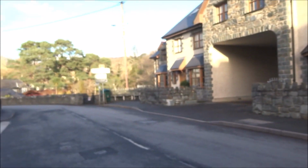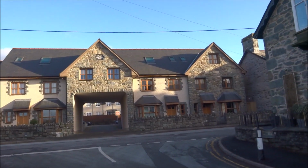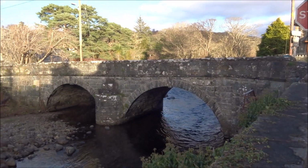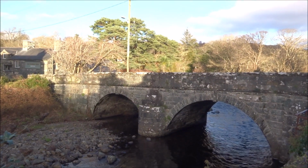Okay, I'm coming up to the road bridge that crosses over the Artro. New build, built in 2016. There's the road bridge there. I think it dates from the 17th century.